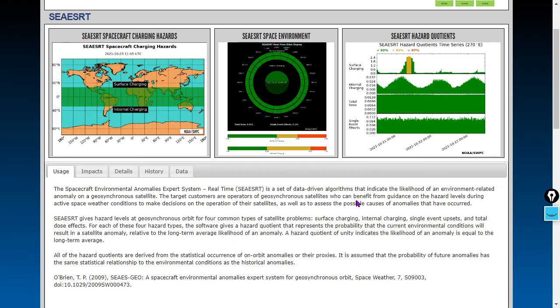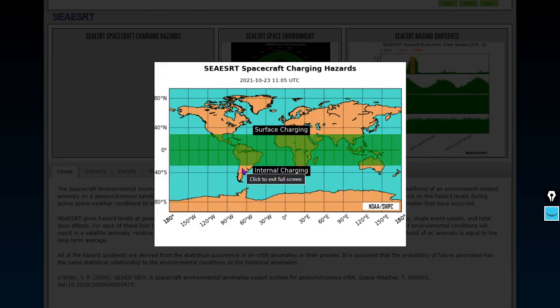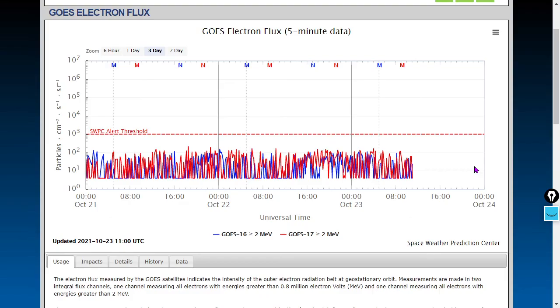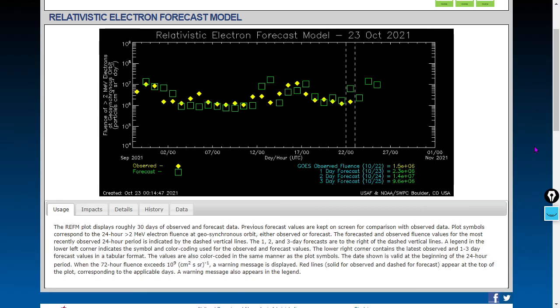Let's take a look at charging hazards around the Earth. We don't see any at the moment. There's your green bars around the equatorial region. Here's a 1-year chart of the electron flux. Electrons are capable of charging up satellites, typically on the surface. Not going on now. Here's the electron flux in context over the past year. Here it is over the past 3 days. We're seeing quite low levels here at the moment.